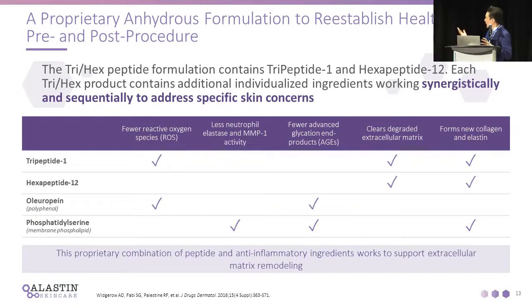So how do these things work? They all work together, and it gives you the best result. You can see it helps decrease the oxidative stress of the cells. You get less glycation inside the cellular matrix, so you get less advanced glycation. It clears all that extracellular matrix, and then it gives you the way of producing new and better collagen and elastin.